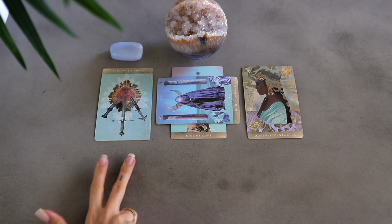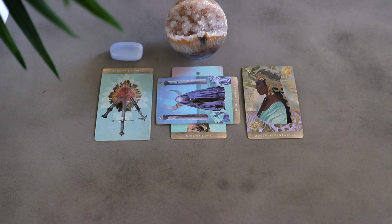Starting off with the Three of Swords being reversed, this is like getting over heartbreak. This is like healing ourselves. You guys are going through a period of healing, or you have just gone through a period of healing, or you're still on the verge of healing and finishing that kind of stuff up.